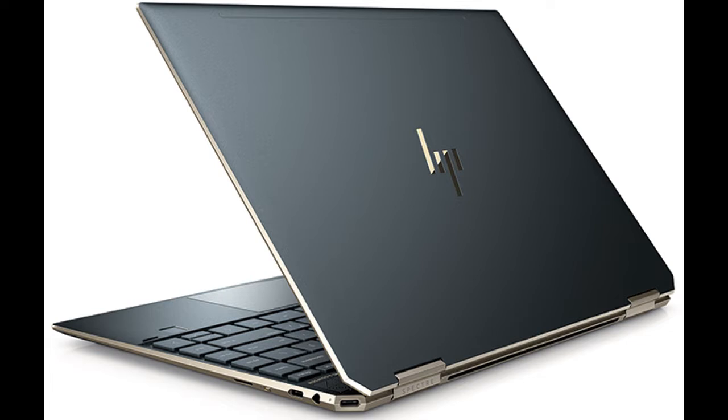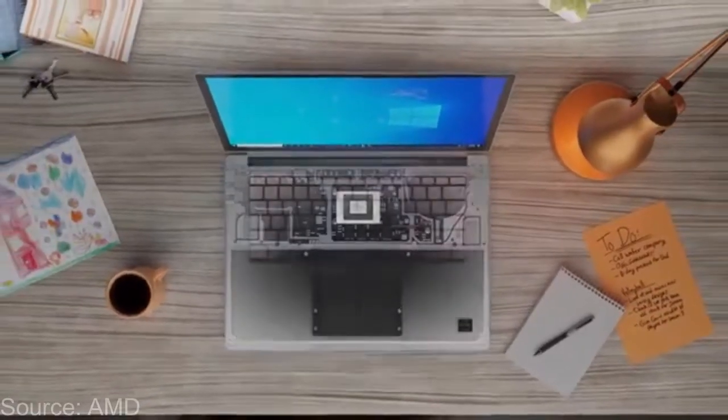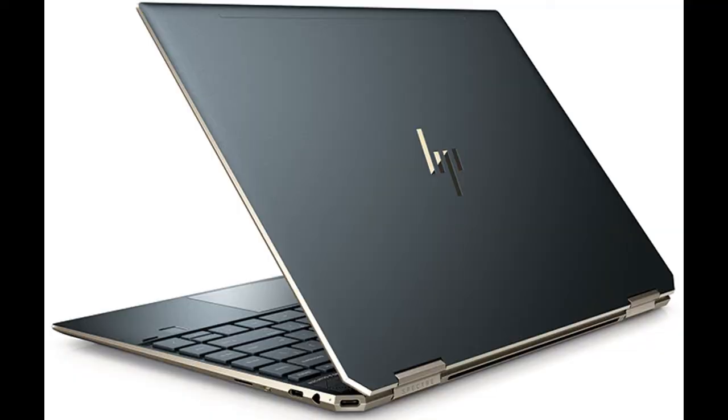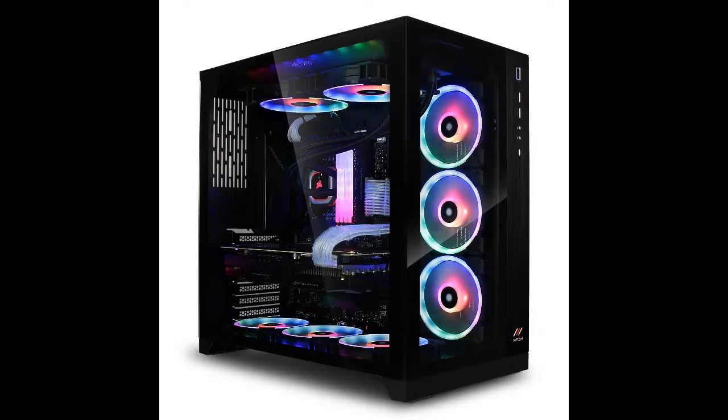its form factor. Another fact is that ultra-thin laptops had CPUs that had a limited amount of cores. That totally changed with the 4th gen Ryzen mobile CPUs, as ultra-thin laptops based on these CPUs will come with an astonishing 8 cores and 16 threads. It changed the perspective of ultra-thin laptops, as they now offer performance equal to that of bulky and powerful laptops, including desktops, to be honest.